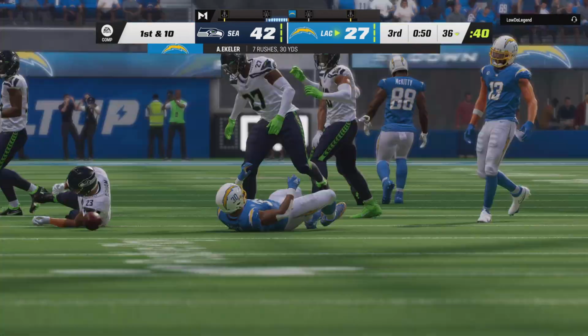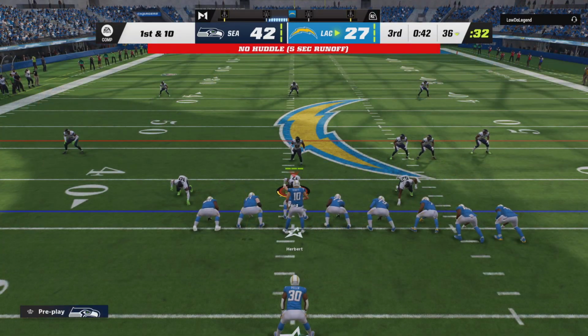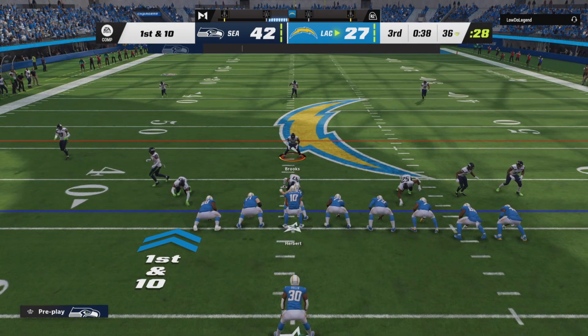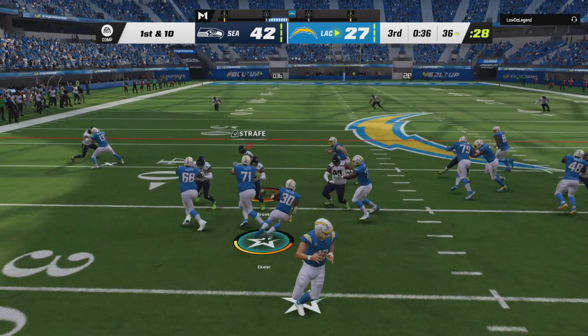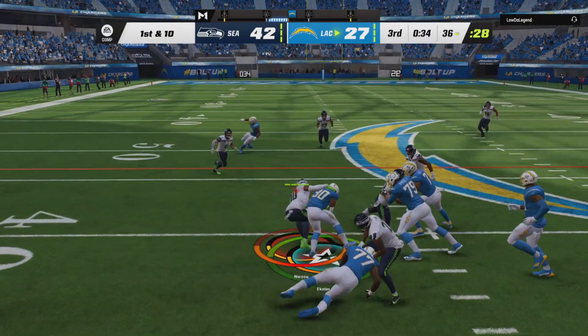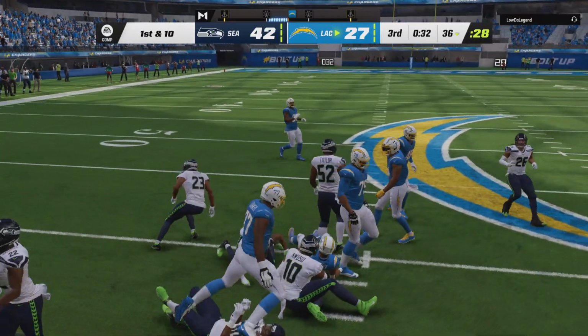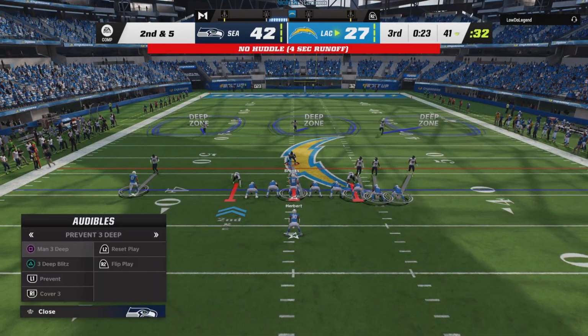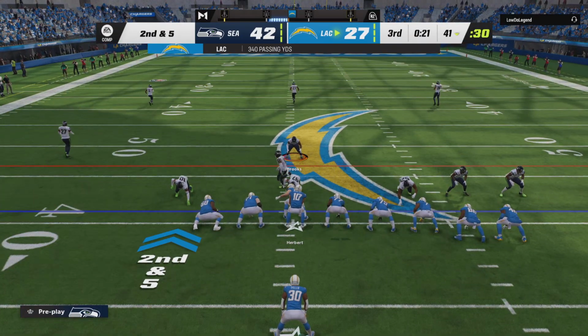And they're able to get this one across the 35. So from the 36 now, 1st and 10. Once more, here's Eckler. And he'll grab a gain of 5 out of this up to the 41-yard line. After the pickup of 5, here's 2nd and 5.